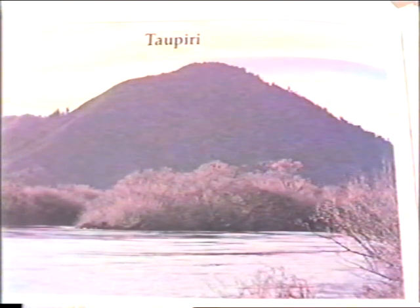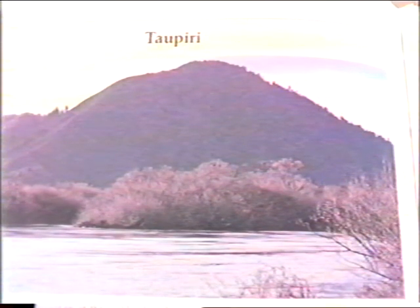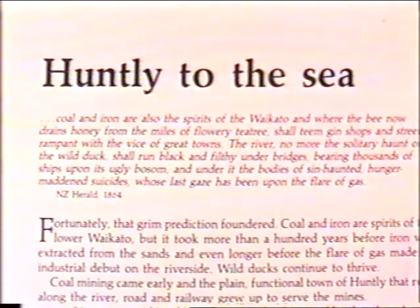The river, now passing through, or past Taupiri, the sacred mountain of the Waikato tribes. The mountain rises abruptly from the edge of the river, where the Waikato makes a sharp north-westward turn towards Huntly, which is only 8 minutes away. And so the Waikato River now runs through Huntly.